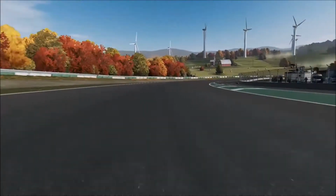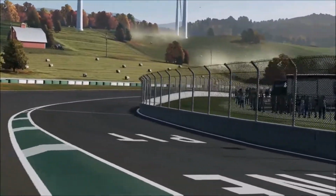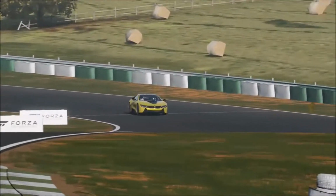Hi again then guys, and welcome to another specific car review for Forza Motorsport 7, and this time we're taking a look at a car which has pretty big shoes to fill.